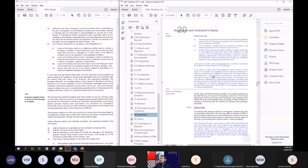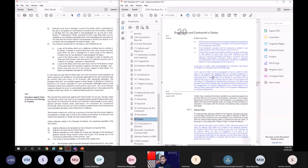Now the claim provisions. You won't believe it, but the claim clause itself is around 6 pages. So it's very detailed. I'll not go through everything in detail, but I'll try to give you in essence what it includes. The employer can submit a claim, or the contractor can submit a claim. Detailed submissions should be made and notices should be given. So the contractor's and the employer's claims are now identical. They have to give the notices as well as submissions.